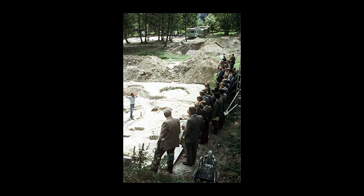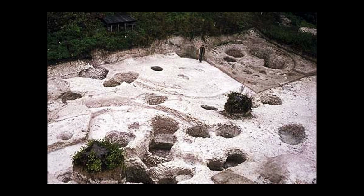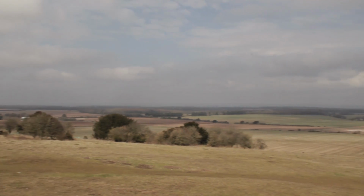We know a lot about Danebury from the items that have been found on site by Professor Barry Cunliffe. Many of the items, bones and various implements that were found are on display at Andover Museum to this day. This is the most extensively excavated hill fort in Britain, and we're very lucky to have it in Hampshire, free to the public to visit at any time.